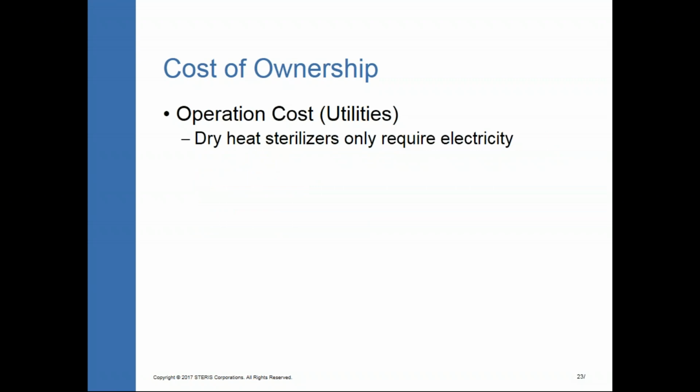Now, when you look at the operation cost, operation is important because it occurs throughout the entire useful life of the equipment. So definitely something to look at. But I can tell you it's a little complicated to do comparisons for operation costs. It's feasible, but there are several factors to evaluate. So we'll talk more about that here.